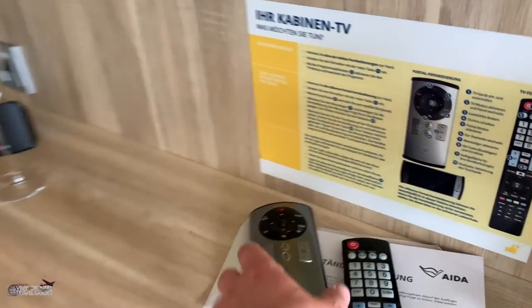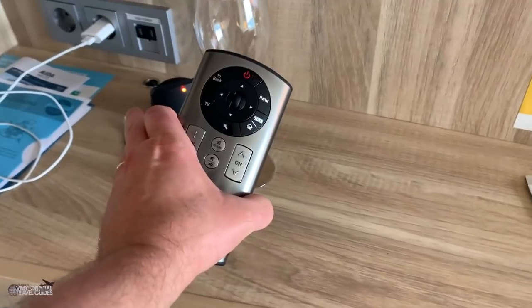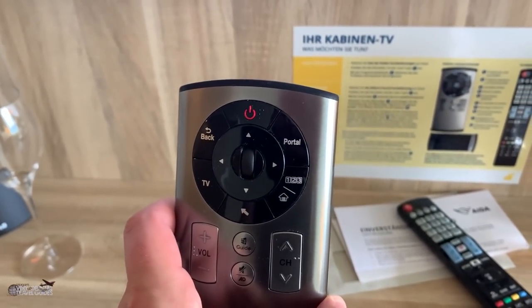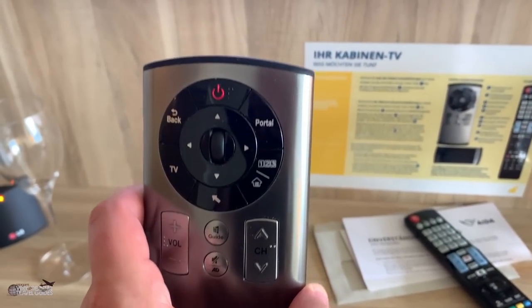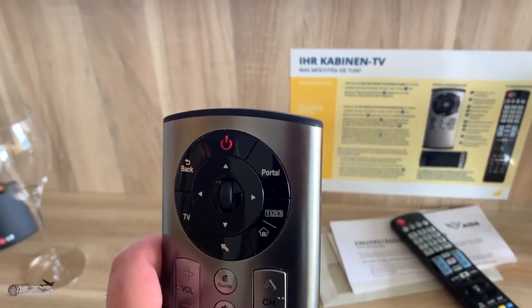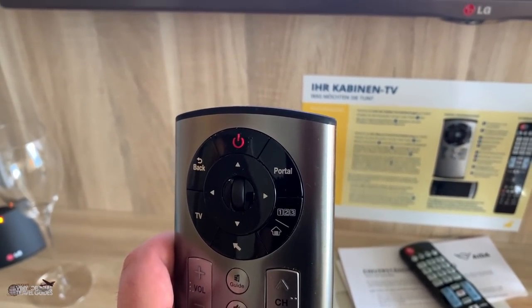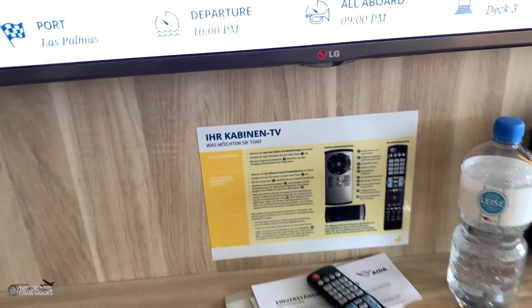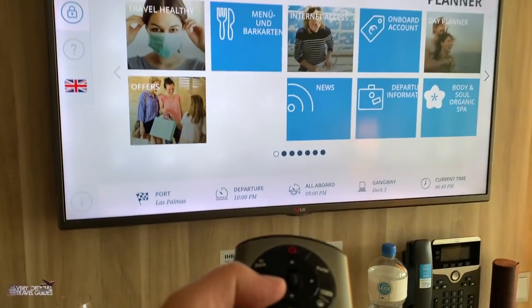And I figured out what this is. This thing that was in there before is the remote control for the app part of the television. So you can watch normal television, or you can look at menus and look at your onboard account and stuff using this. And it will follow the movements of your hand. So let's try it here.